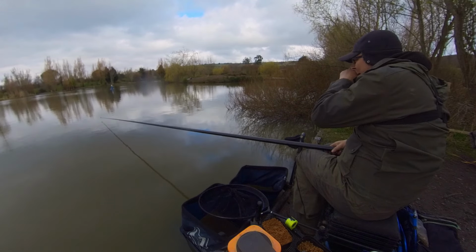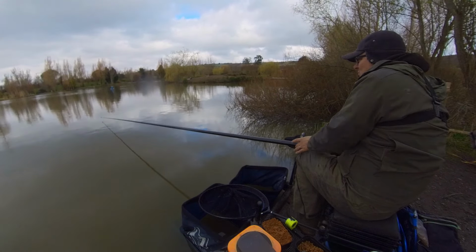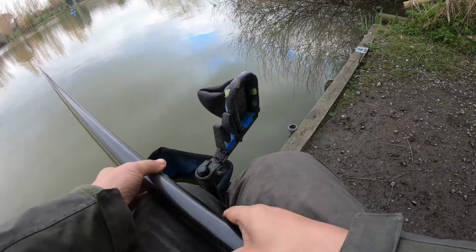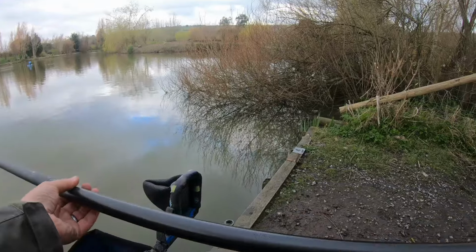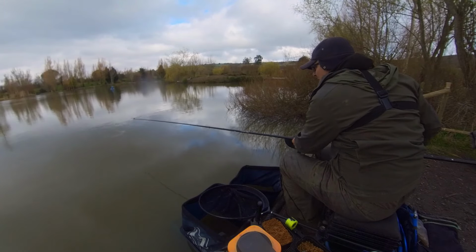Right, there you are then. We're probably half an hour, 40 minutes into the match now. Two nice skimmers. Oh, go on, something there. Little indication, but it could just be a line because it's very slow. That's a carp. No, it's a skimmer. It was really slow, I didn't want to strike, but he just kept going.